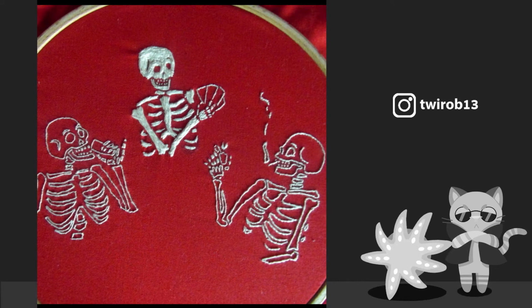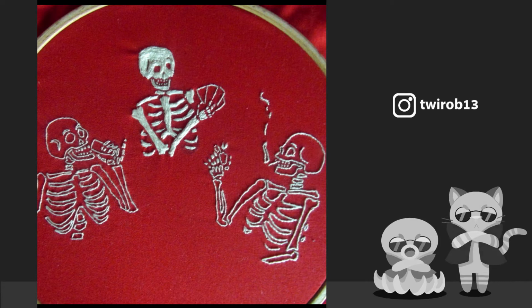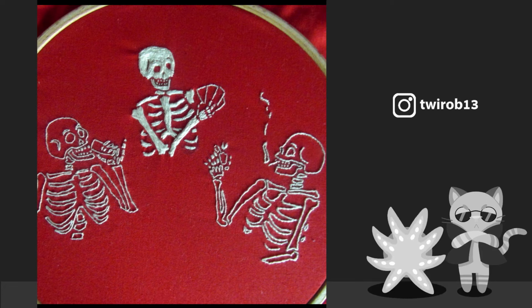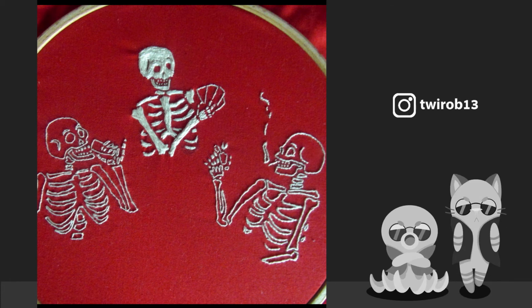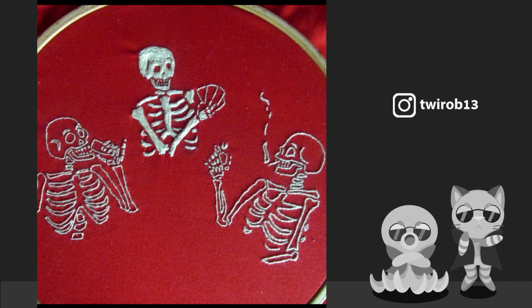These skeleton outlines on the red background, and having either side of the filled skeleton be outlined, I think it distributes the weight of the piece really beautifully. And it doesn't make the central skeleton feel too heavy or unequal as a general composition. Instead, it just makes the piece more visually interesting, adding two different styles in one. I think they're both wonderfully spooky pieces of art.